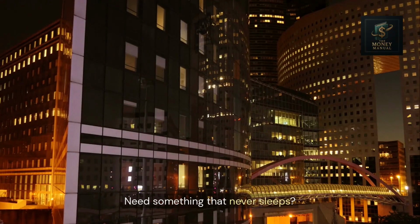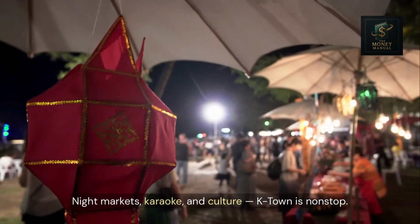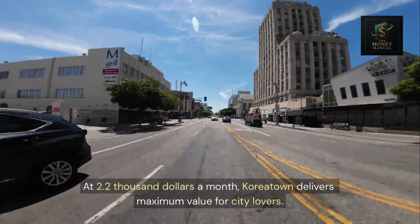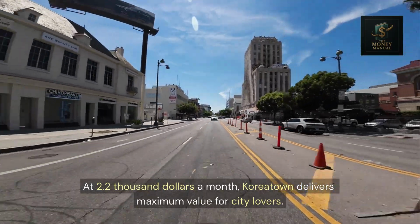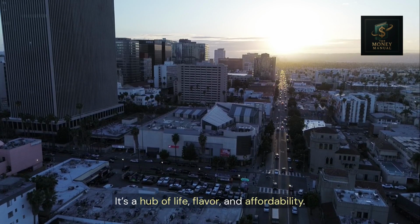Need something that never sleeps? Night markets, karaoke, and culture. K-Town is non-stop. At $2.2 thousand a month, Koreatown delivers maximum value for city lovers. It's a hub of life, flavor, and affordability.